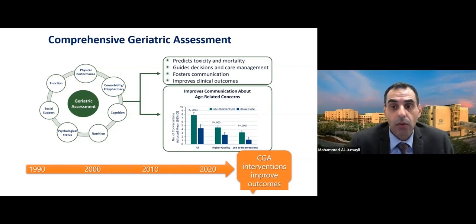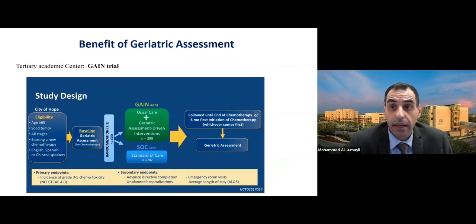Next, please. One of the studies that I want to talk about is called the GAME trial, which was presented at the American Society of Clinical Oncology and also published in JAMA Oncology. In this study, the investigators studied the effect of integrating geriatric assessment in a tertiary academic setting like ours. This study was done at City of Hope with around 650 patients. They included patients who were 65 years and above and starting new chemotherapy. They divided the patients into two groups: one received the intervention with geriatric assessment, and the control group received just the standard of care. They followed the patients for 6 months.